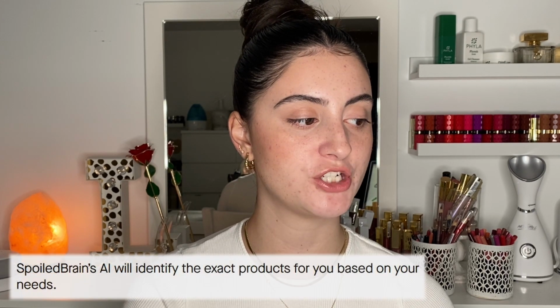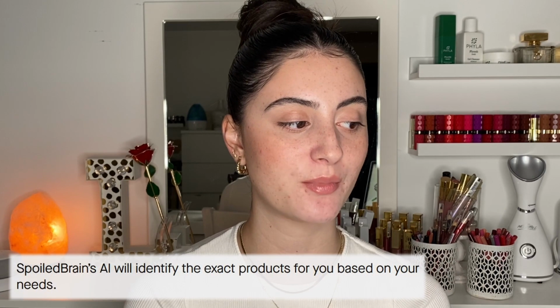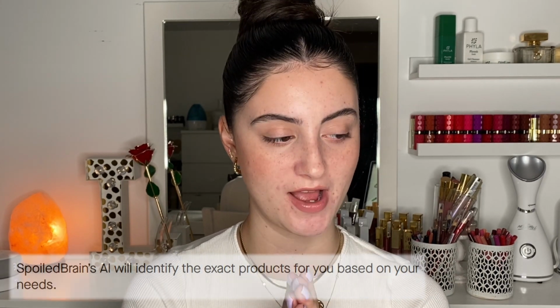Now, it does say right here, find your capsule by clicking the SpoiledBrain, ask SpoiledBrain, and they will basically help you with that. Our machine learning algorithm will determine the exact products you need by combining millions of data points with your personal profile. So you know what, I just want to try this out right here because I did get matched with the anti-acne product before this launched, but I just want to see what the actual SpoiledBrain algorithm machine will give me.